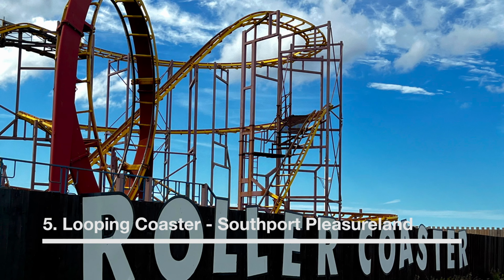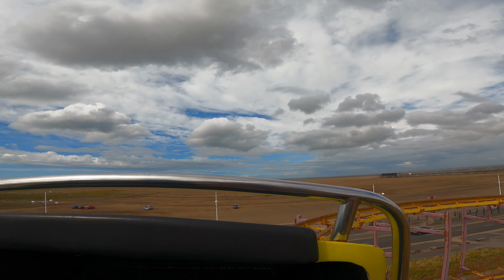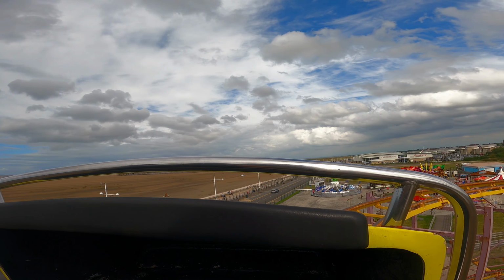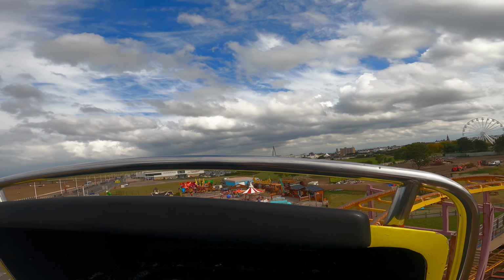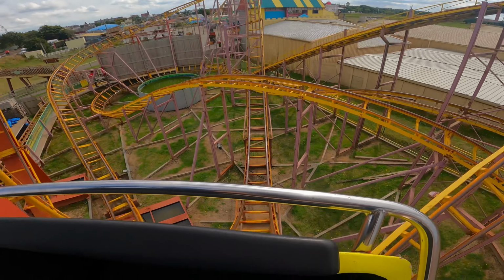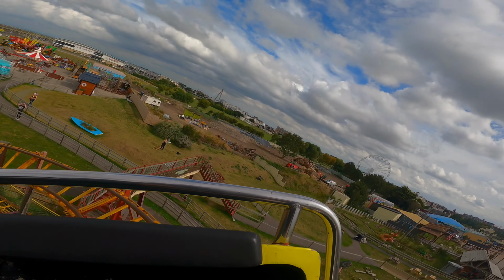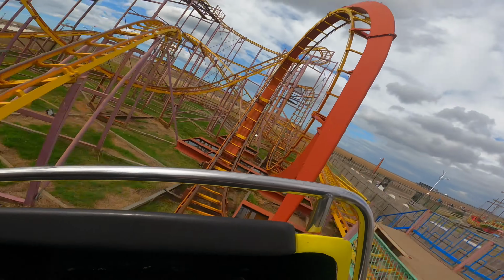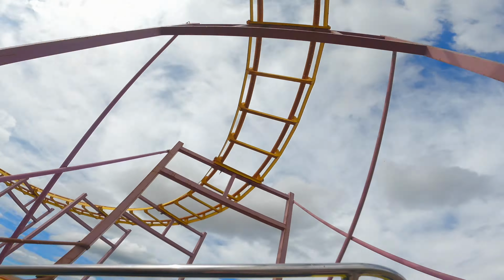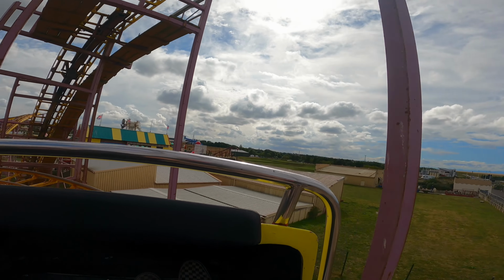Number 5. Now you might be thinking, number 5, what am I talking about? It is a bit controversial, but I've put in the looping coaster over at Southport Pleasureland. It is just a basic Pinfari Cyclone ZL42, but everything goes for it in that direction. It's the perfect starter roller coaster to get your family into inversions, into thrills. It's actually the first one that got me back into inversions a couple of years ago.